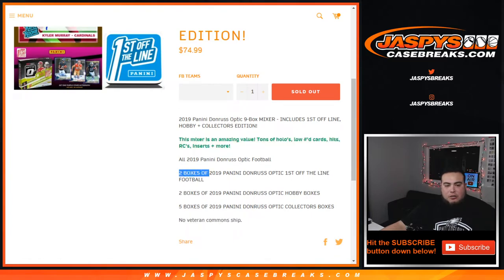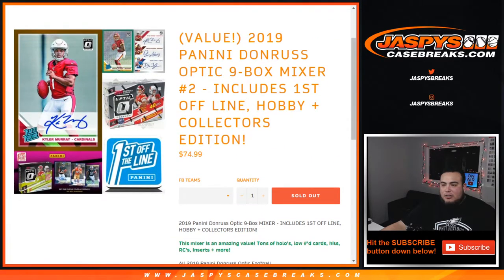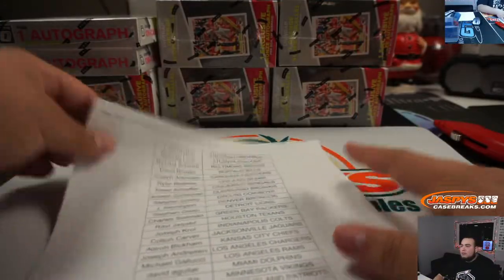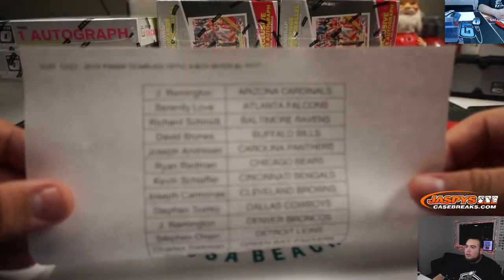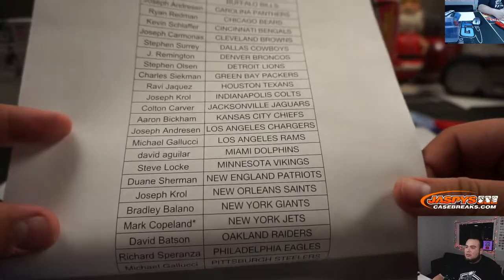And this mixer includes 2 boxes of Donruss Optic first off the line football, 2 boxes of Donruss Optic hobby, and then 5 boxes of Donruss Optic collector's edition. So there you go. Make it a total of 9 and pick your team style. Here you go. Here's everybody in the break. Mark gets last one mojo with the Jets.